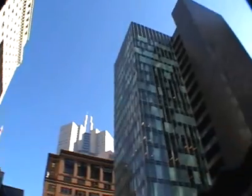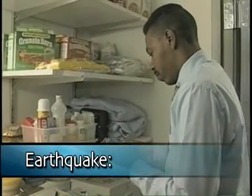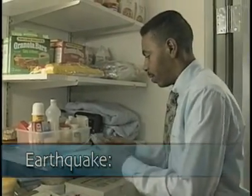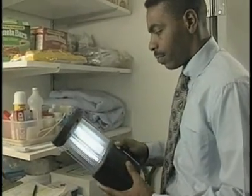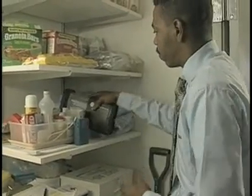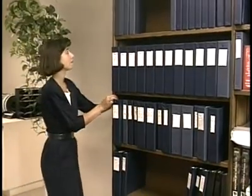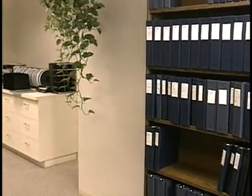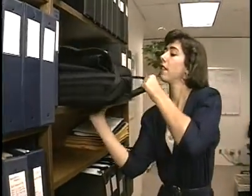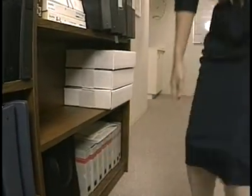Fire presents the greatest danger, but One Bush Street was also designed for other emergencies. Earthquakes pose a serious threat in the Bay Area. It's vital to be prepared. Each office should have basic emergency supplies for 72 hours stored and maintained in an accessible area. If you take regular medication, keep at least a 72-hour supply with you at all times. You can help prepare by placing breakable or heavy objects on lower shelves or inside closed cabinets.